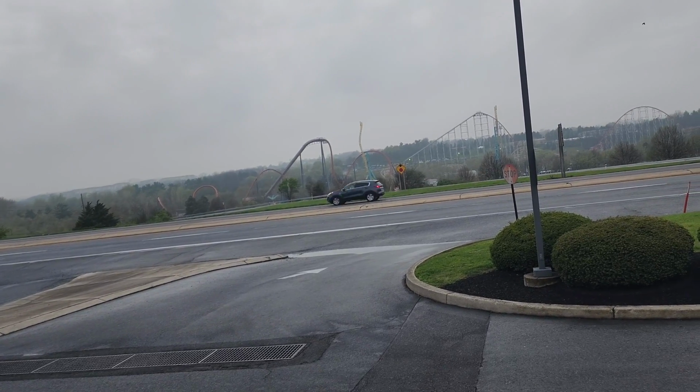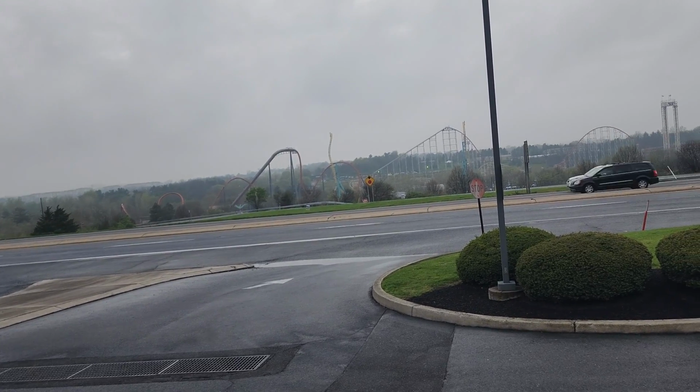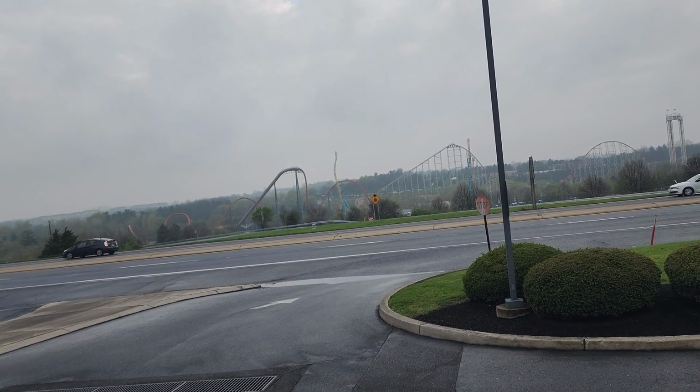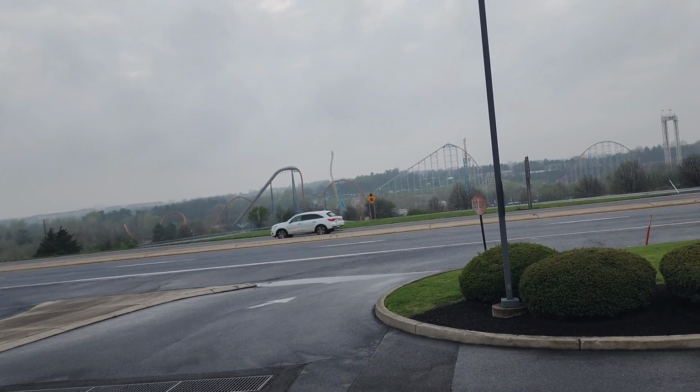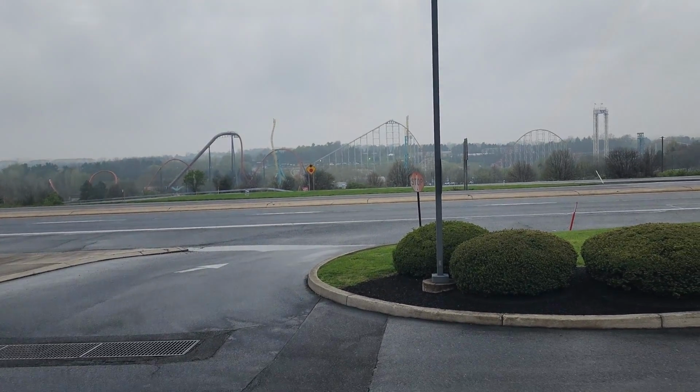So yeah, first time riding Iron Menace, and this is only like an hour away from my house. And that's pretty sick because the nearest B&M dive coaster is probably Griffin at Williamsburg. So it's pretty cool that I have one pretty much in my backyard. So yeah, enough chit chat and let's go ride Iron Menace.